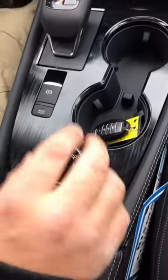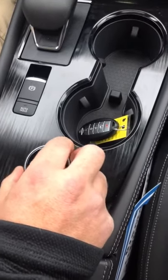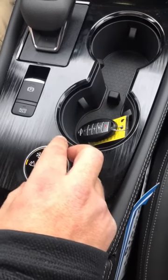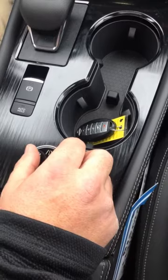Instead of the push button, they added the dial, which gives you intelligent traction management for snow and off-road mode. It also provides sport and econ mode, which are now standard for all Rogues.